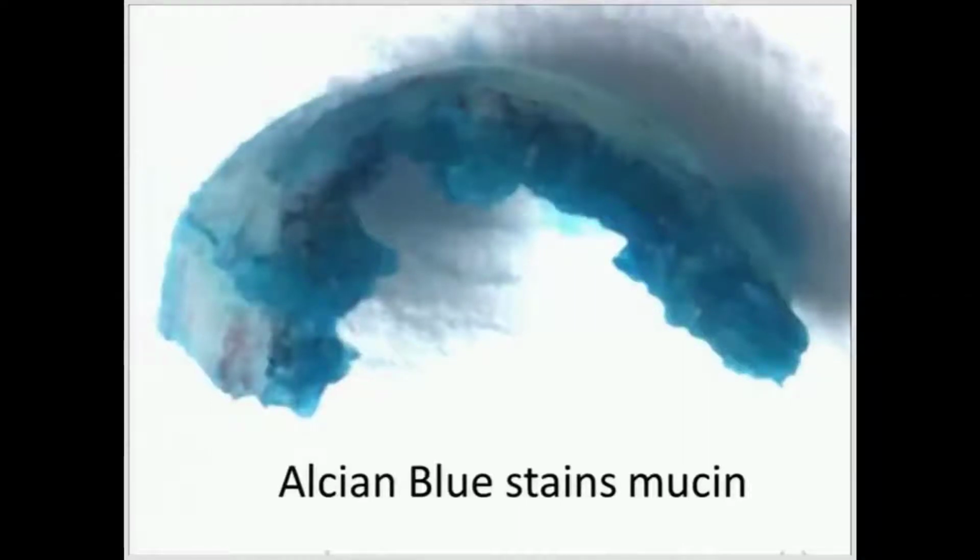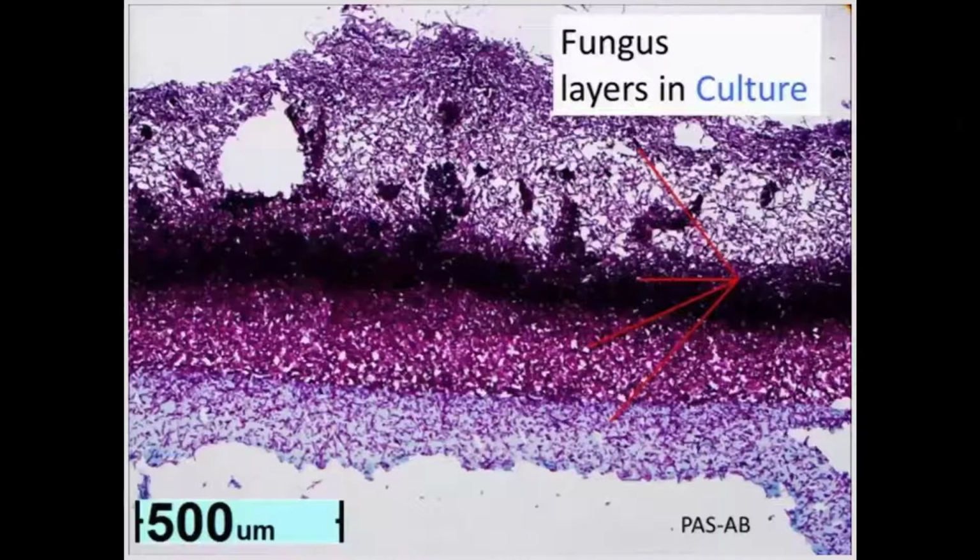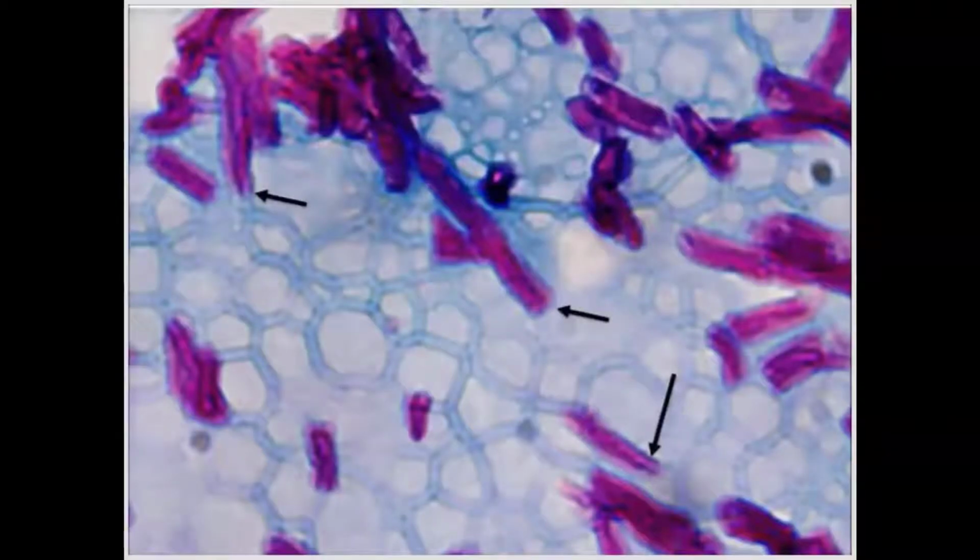Alcian blue is known as a mucin stain, and so the underside of the nail, the deeper portion, stains preferentially with it. If we look at Aspergillus niger in a culture, I don't know if you can see that, but you see this faint little rim around here, this little shining light. That's a mucus layer that's down at the base. Now, if we look at this in a tissue section, the fungus naturally layers out in culture. That's what fungi do when they grow. And the same thing happens in the nail bed infections. At the base, this blue part here is from the Alcian blue, and you can see it's riddled with hyphae.